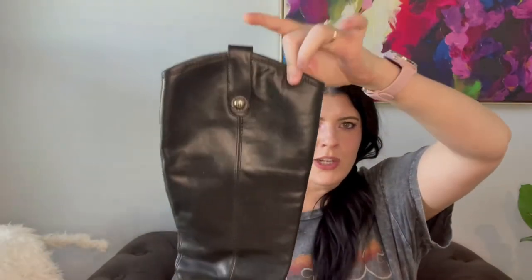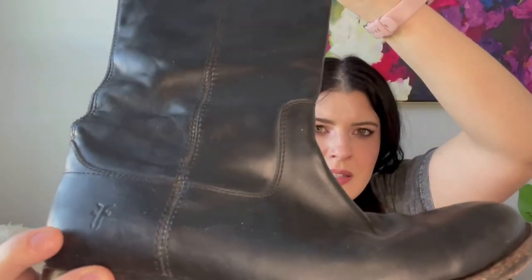Picked up these Frye boots, more of the equestrian style. I can't quite remember what the name of it is. That's the Frye logo. These are a size six.